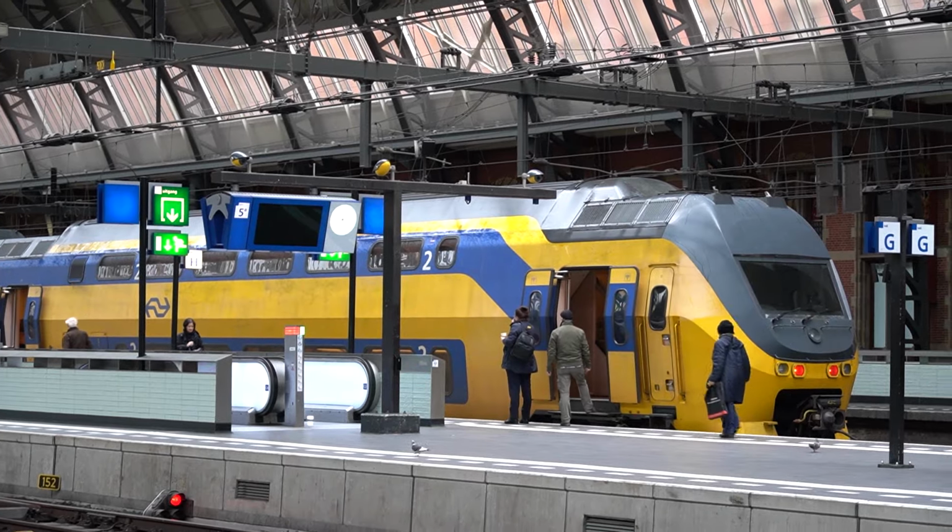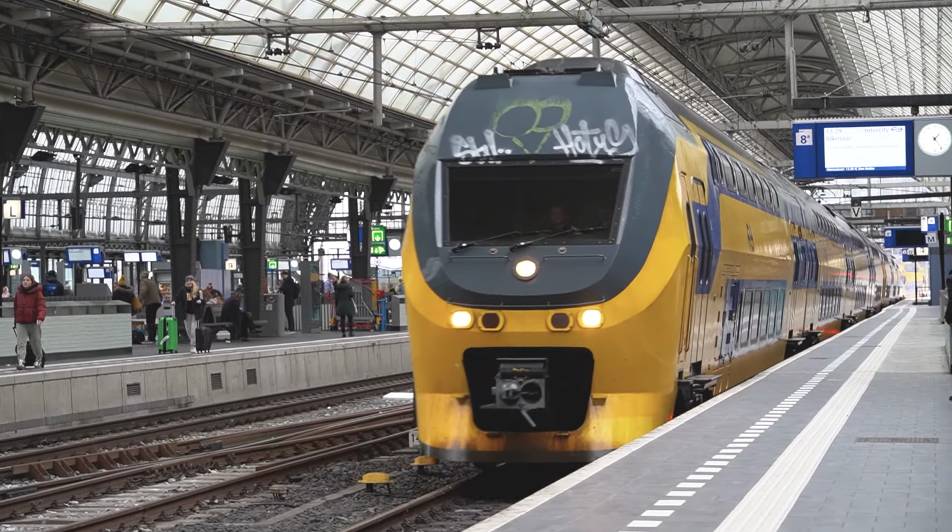And then we have the NS train service. Those are the blue and yellow trains that service the country, and some of the tickets also offer that option. So let's get into what ticket you want. If you're only staying in Amsterdam, I would recommend getting a GVB ticket. That can be an hour, a day, or 7 days, and it allows you unlimited transportation on the GVB system.